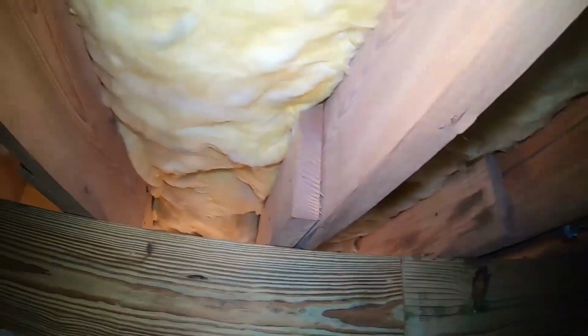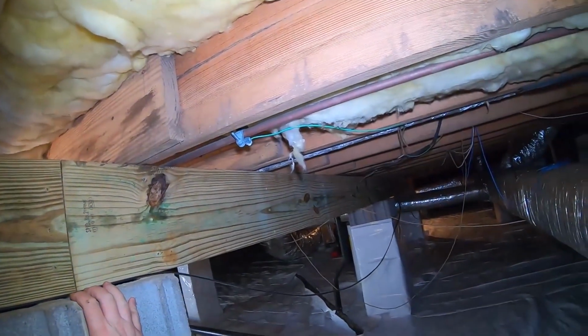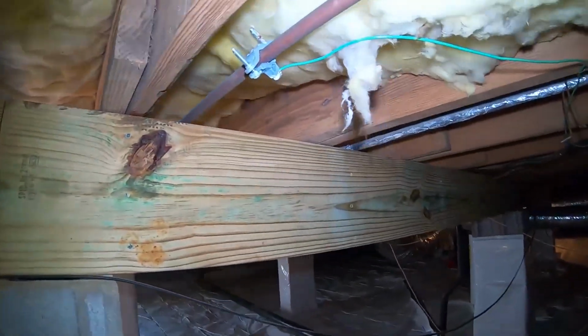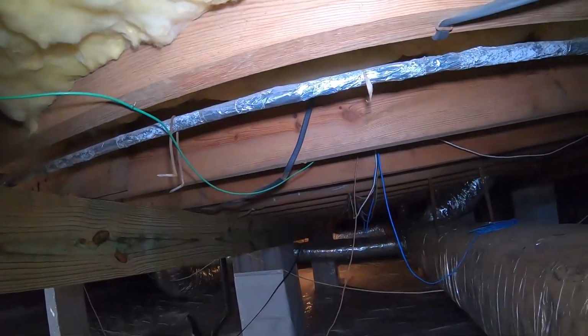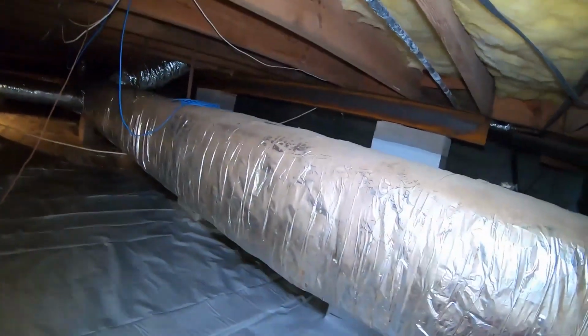You can see here the industrial cleaning service went very well. The microbial material has been removed and the floor system has been cleaned. All the ductwork wiped down.